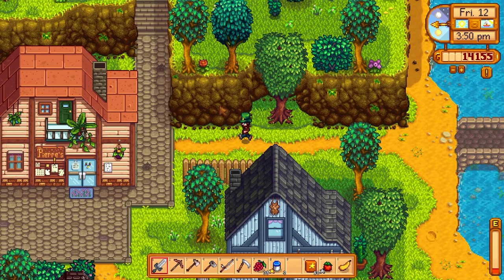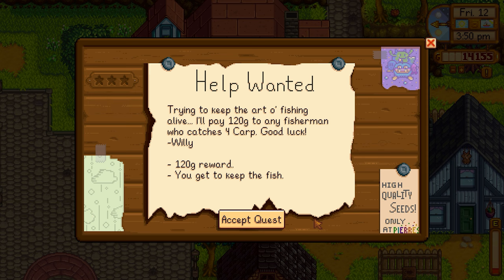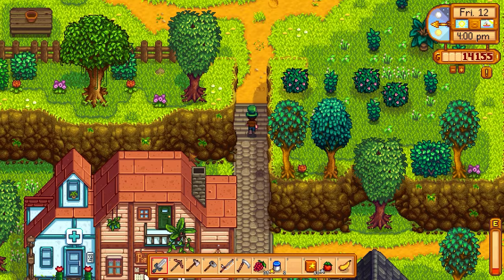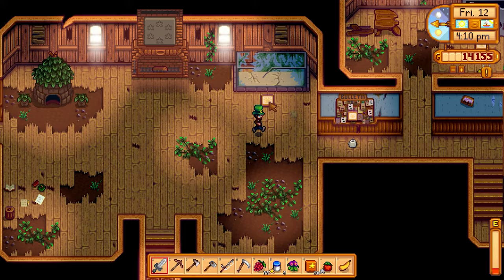Oh, there's a thing here. I just walked right by. Help wanted. Try to keep all the art of fishing alive. I'll pay 120 gold to any fisherman who catches 4 carp. That's really not worth it. I don't have the time. I could pick it up anyways, but I'm gonna commit to not having the time on that one. I got other things to do. We have to go into the mines on the next one.